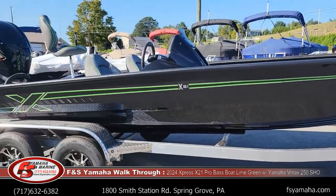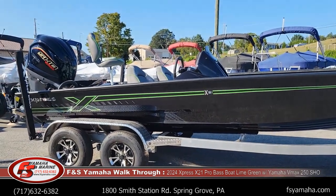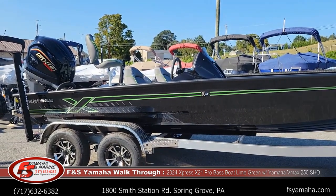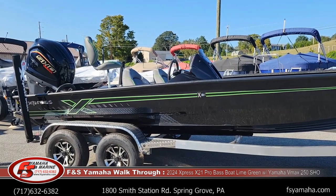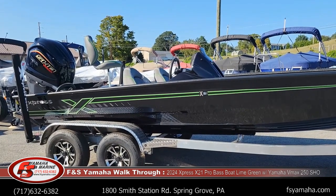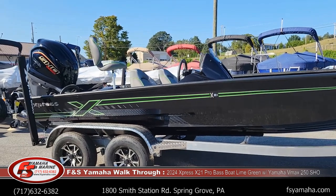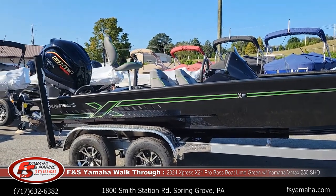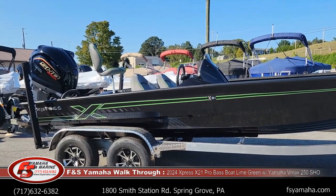If you're not familiar with Xpress, they were the inventor of the all-welded aluminum boat, and in my opinion, they still lead the industry today. They have quite a reputation for ride and handling and will rival many fiberglass boats. They're kind of a hybrid between aluminum and fiberglass. A lot of guys like aluminum today. It's popular because you can go in much shallower water than what the fiberglass rigs can go, for the most part. Depends on the brand, of course.